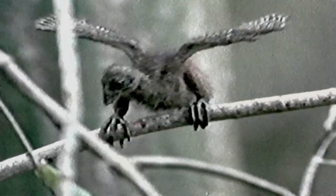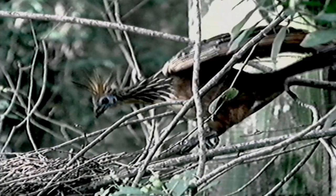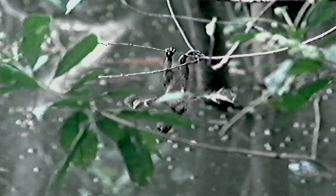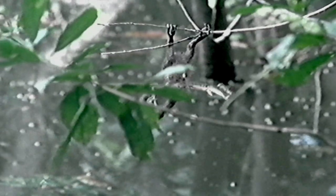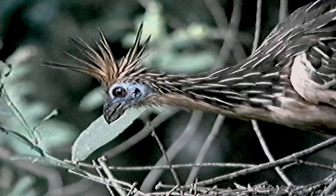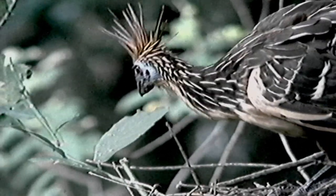It is not just the parents that protect their young, but other adults in the vicinity will also offer help to the chicks if either the mother or father is not nearby. This additional help is very useful, since baby Hoatzins are so mobile and often out of sight of their parents.